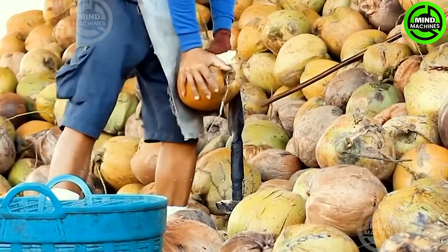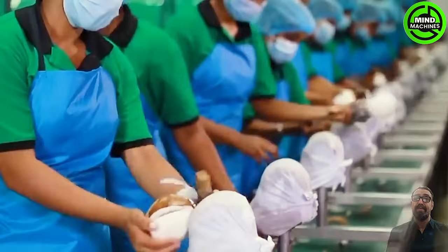Harvesting and processing billions of coconuts each year is a vast agricultural and industrial undertaking, pivotal for the production of a diverse range of products, including coconut oil, milk, coir, and cosmetics.